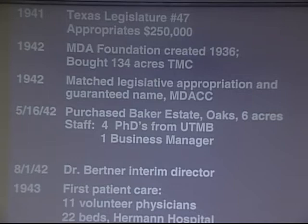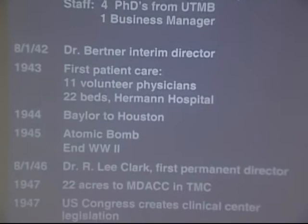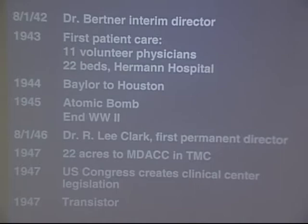They recruited 4 PhDs from UTMB and a business manager. There were no physicians yet. In 1942, 1943, they organized a clinic with volunteer physicians who operated out of the Herman Hospital. As you know, the Herman Hospital was the first institution in the Texas Medical Center.